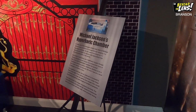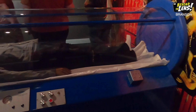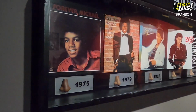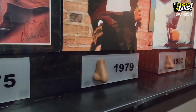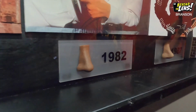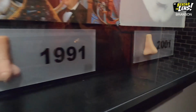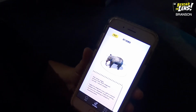Look at this. This is the hyperbaric chamber that Michael actually would have used. Now I have to say, this is one of the more messed up things that I've ever seen. The evolution of Michael Jackson's nose. 1975, 79, 82, 87, 91, and 2001. Like, who else has their nose documented on a wall somewhere in a cool place like Beyond the Lens? On top of that, we all know about his chimpanzee, but did you know that Michael had an elephant?